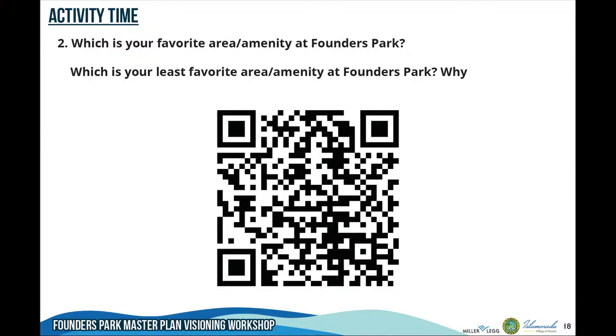Beach and amphitheater are winning so far with multi-use field.